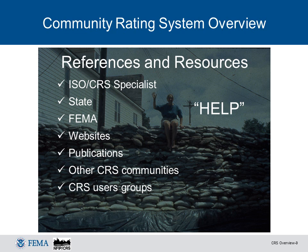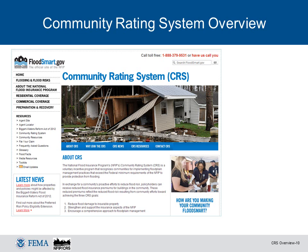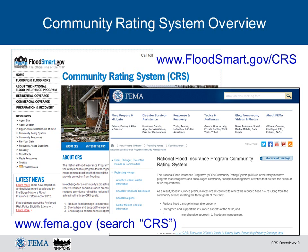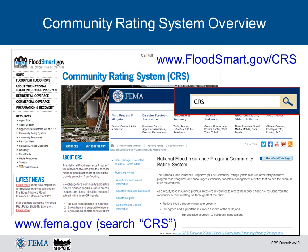There's a lot to do and learn about the CRS, and there may be cases where you'd like a little help. We have lots of resources to assist you, but your number 1 source is your CRS specialist. There are several websites with more information. Floodsmart.gov is a good resource for a very basic introduction to the program. FEMA.gov also has general information about the program and available training. Go to FEMA.gov and then search for CRS.